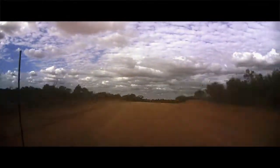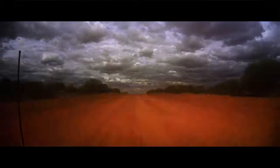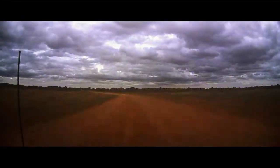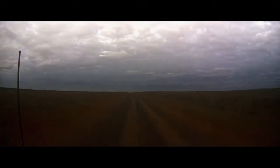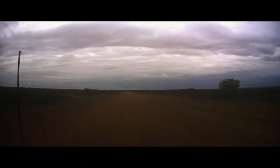We decided that we would make today a long one, and continue on until Tibooburra, to make sure that we did not fall victim to the impending rain. The more we drove, the darker the clouds became, and the more certain we were that we had made the correct decision.